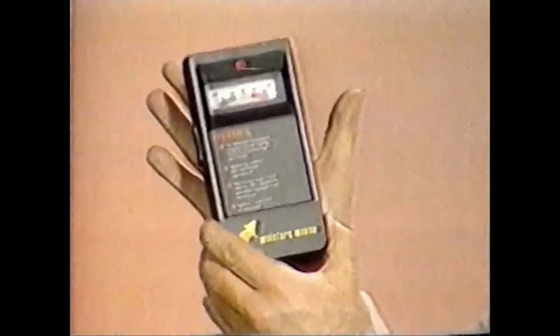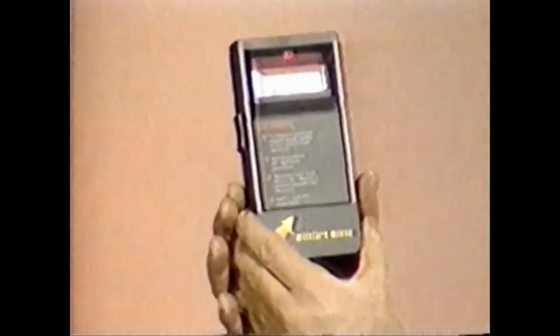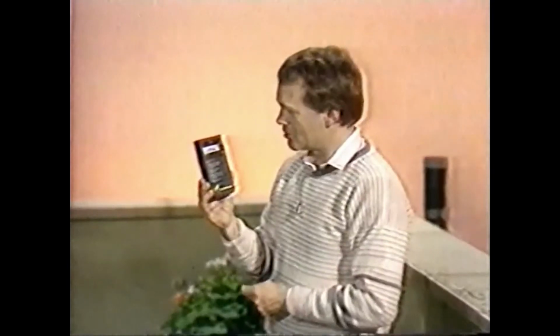Now, of course, this is the large industrial version, but how's this for the miniature version? It can easily pick up any moisture that's in my hand. Ideal for anyone in a building that's prone to springing leaks. Like Whitehall, perhaps. Good night.